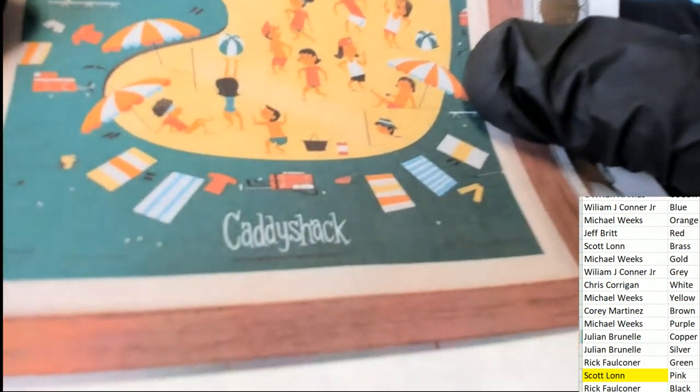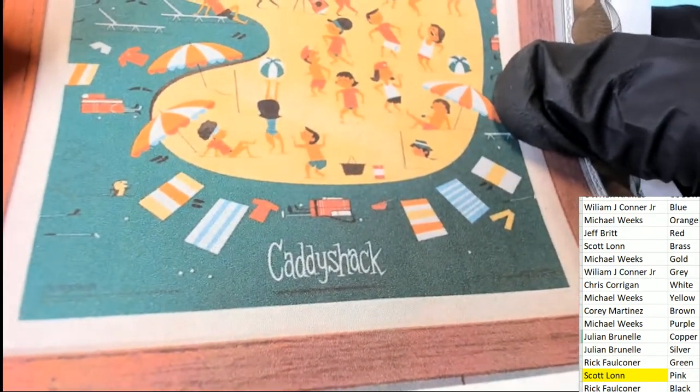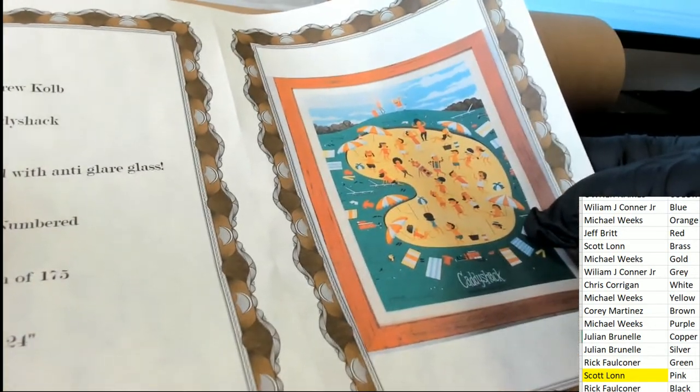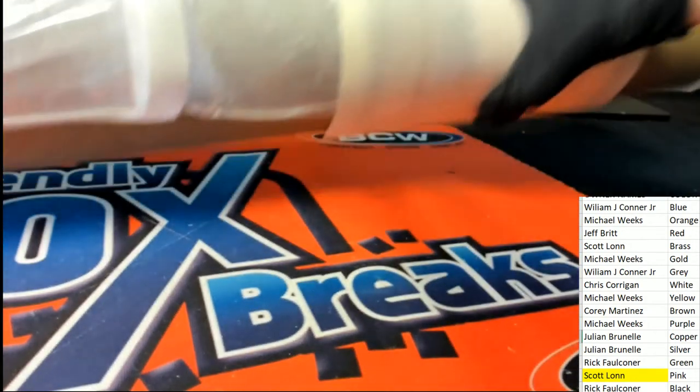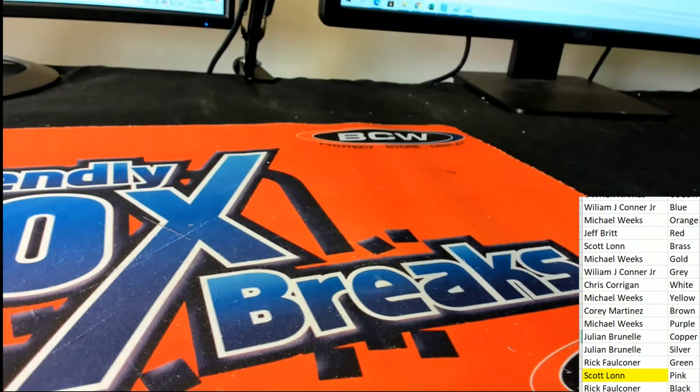Scott L., from the movie Caddyshack. Congratulations, Scott L., with pink in your pop art poster. Pop art screen print, limited edition and hand numbered. That one is hand numbered.